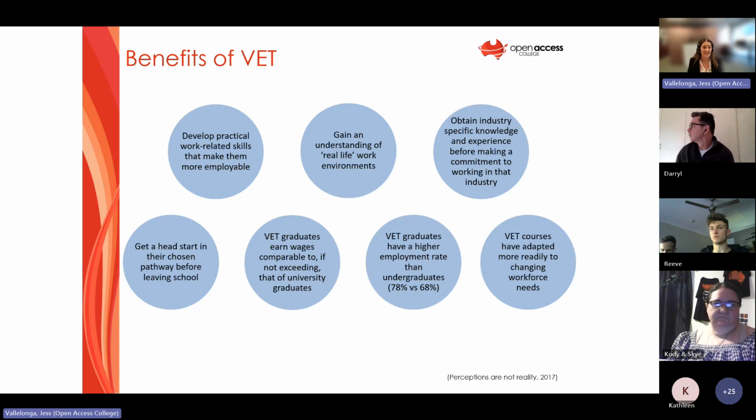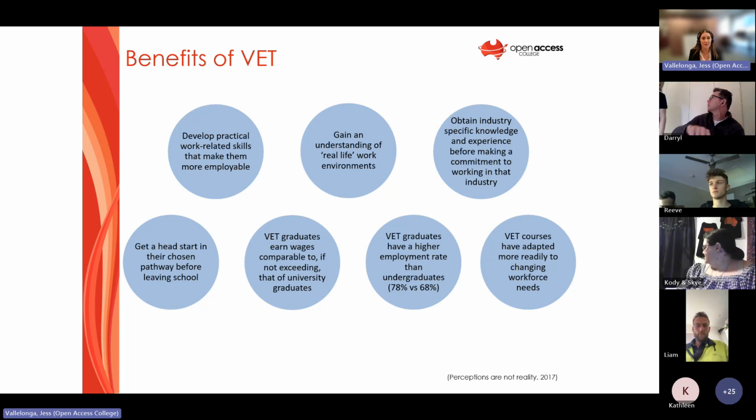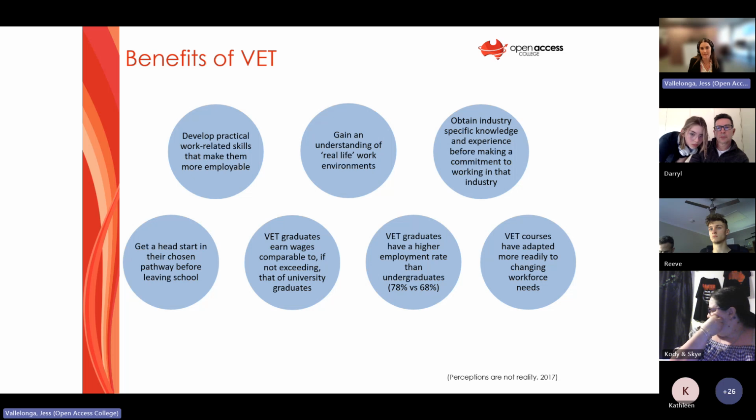You can also get a head start on a pathway that you're interested in. So it might be that you are keen on getting into a particular apprenticeship. I've certainly had students who can cover 50% of an apprenticeship by doing their VET course at school, and then potentially transition into that apprenticeship where they can finish off the units they need to do to finish that qualification.